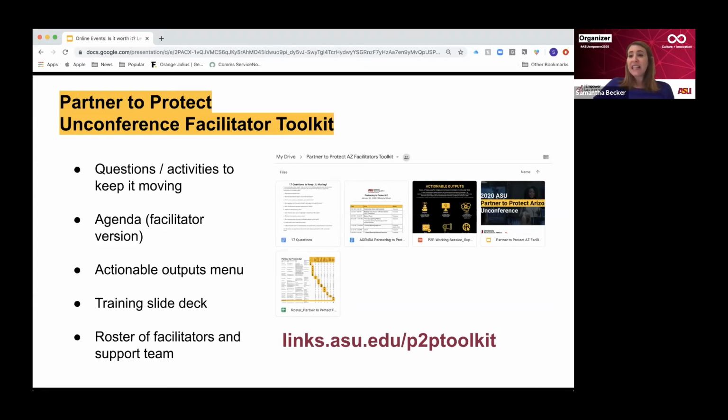Then we have our training slide deck. So we actually host live training sessions and we record them because not everyone can make them. And we provide our deck and recording post-training, as well as a roster of all the facilitators and support team. So during the day of the event, especially, if people have questions, they know who to reach out to and where to find folks.